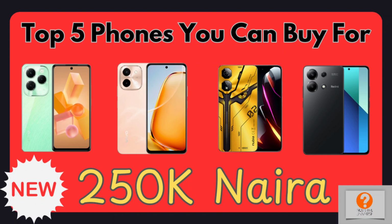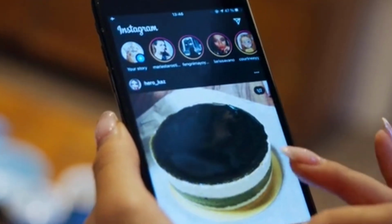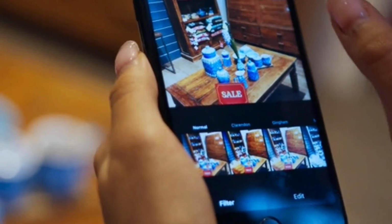If you have 250,000, that is not a small amount of money. That money can pay rent for a decent apartment in some decent areas. So that's not small money. Basically, it's money for 1 year's rent. So if you have this amount of money and you're going out into the market, my guy, you have to shine your eyes very well.